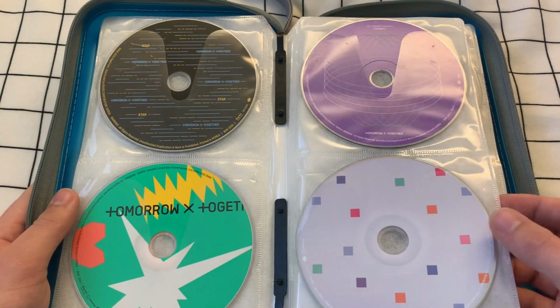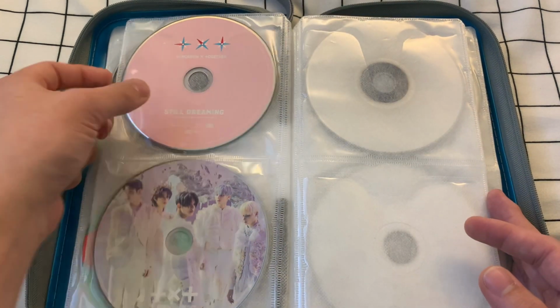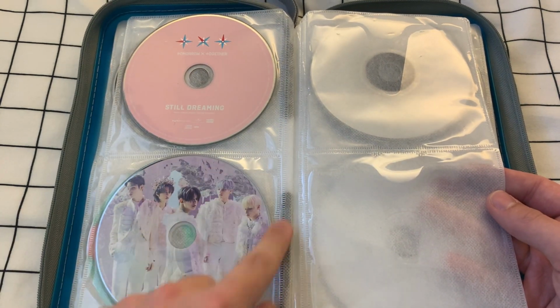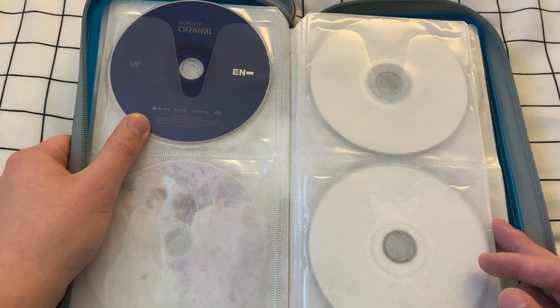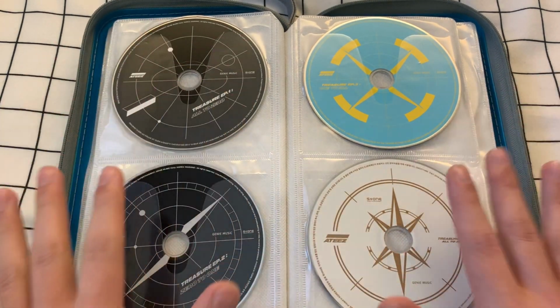Then we move on to Tomorrow by Together. So we've got theirs in order here, and then we've got Blue Hour. We've got Still Dreaming, and I left some spaces because there's some more Tomorrow by Together albums that I want to get. But oh my god, I'm so in love with this era, honestly. And then I've got some spaces for ENHYPEN, so I only have Border Carnival, but I know I want the new stuff. And then here begins all of ATEEZ, and this is a comprehensive ATEEZ collection.